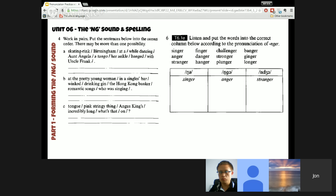Okay. So, the Hong Kong banker drinking gin. Actually, you gotta say it like this. Drinking gin in a singles bar. It's almost like it's one word. The Hong Kong banker drinking gin in a singles bar winked at the pretty young woman who was singing romantic songs. Let's go around the room one time.